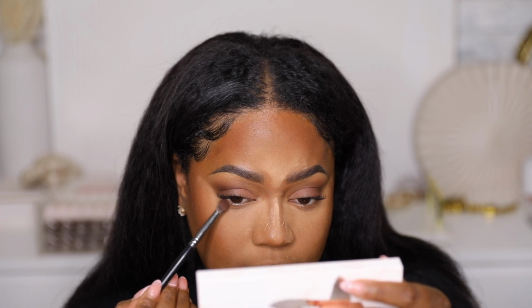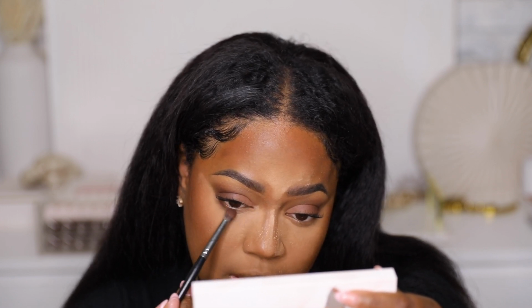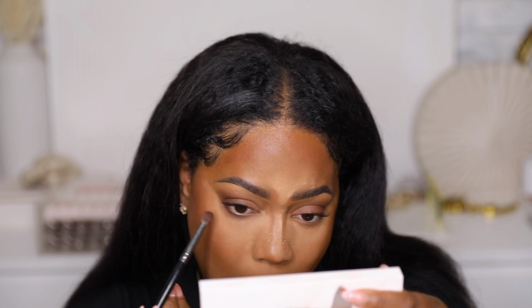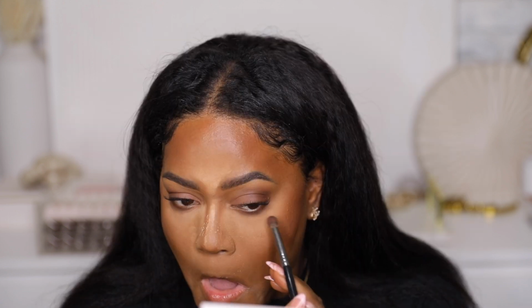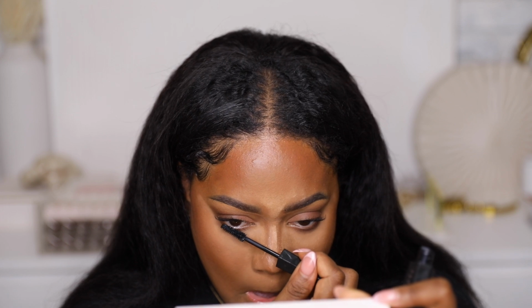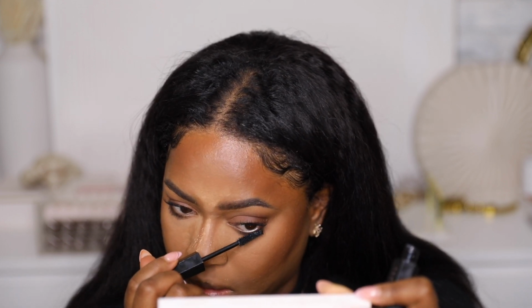I personally love adding color to my lower lash line, so I'm taking the same dark brown color and I'm gonna add that right under my lash line and just smoke it out. Alright, we're gonna add mascara, and I like to kind of hit the lower lash line to create a fake eyeliner effect.